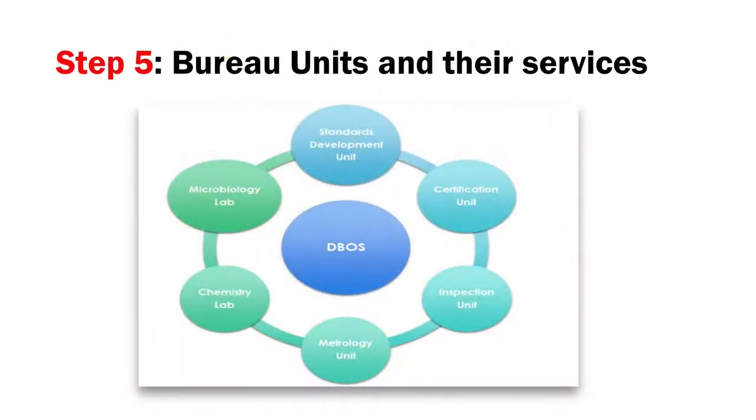For step 5, the Bureau of Standards units and their services. At the Bureau we have various units that are responsible for different aspects in terms of manufacturing and product development. So we'll just take a look at some of the units and the activities they have towards the manufacturing sector.